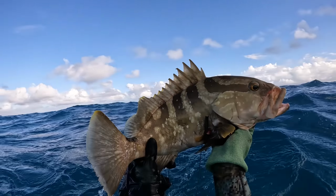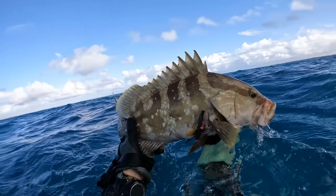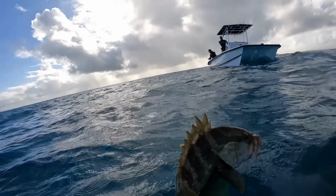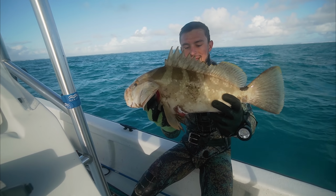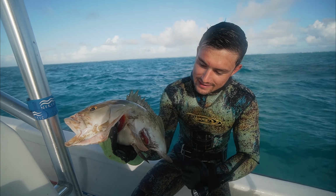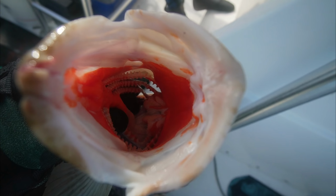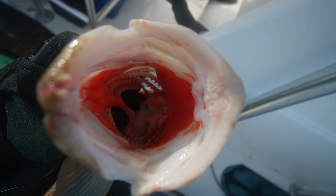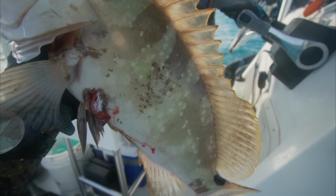That's the grouper we were looking for. Nassau. Alright, check that out. First Nassau grouper ever. Stuck my spear in there and popped him in the belly. Wasn't the best shot, but got the job done. So it's my turn to be in the boat. That was a good fish to end my diving on.